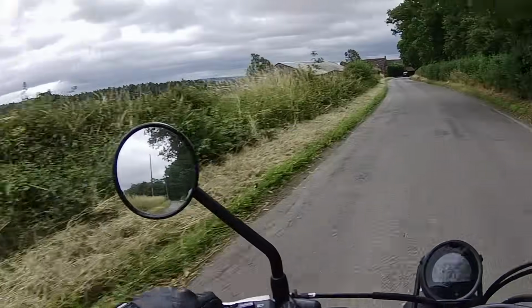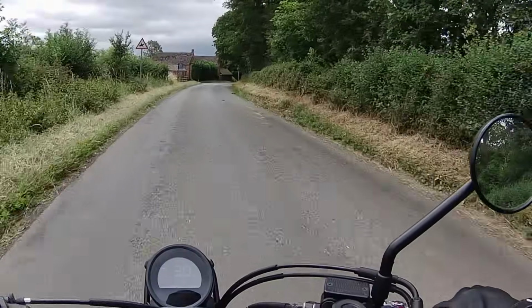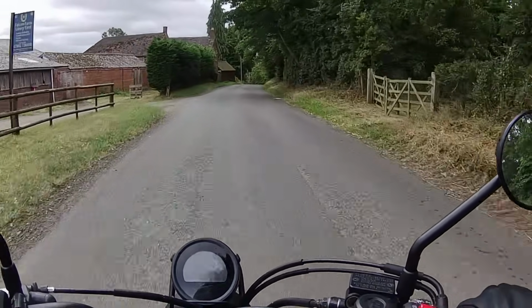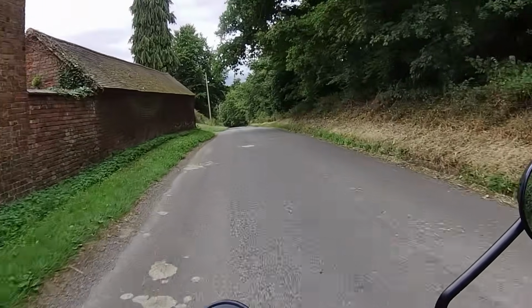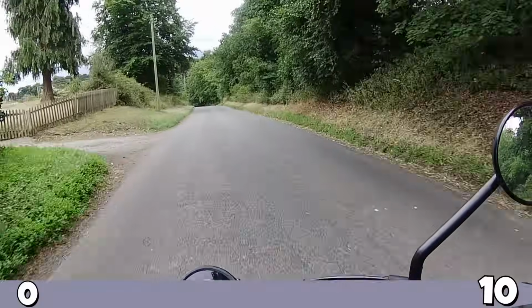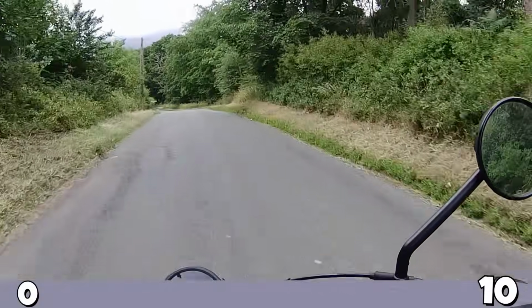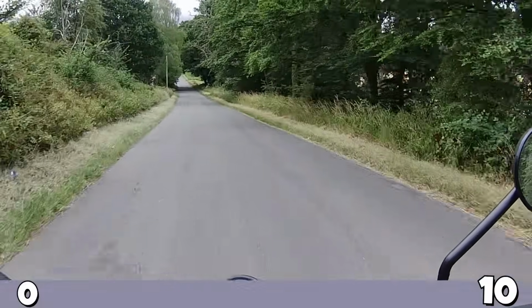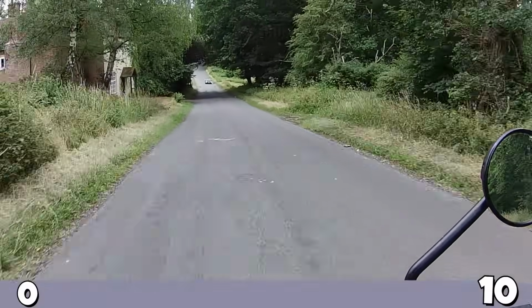Right, so we're in a nice little countryside area here. Now, just before we get onto the 8T and the 8TT from Suzuki, let me just talk about retros in general. Let me put a scale on the screen from 0 to 10. Now, 10 is the most retro bike currently available, in my opinion, and 0 is the one that's called a retro but almost shouldn't be, because it's not. So let's just see what we're talking about here.